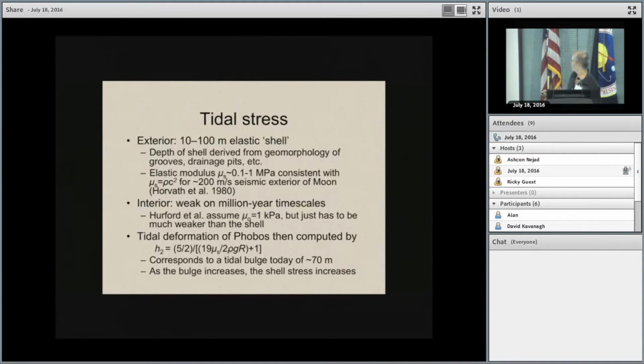The elastic modulus of this shell, let's assume that it's a lunar-like elastic modulus. Horvath et al. 1980 did a study of the seismic properties of the outer layers of the moon. There's like a 200 meter per second sound speed in the outer shell of the moon, which can be interpreted as a low elastic strength in some kind of a regolith continuum. We don't know too much what that might mean for Phobos. I'll get to that in a little bit. The interior just has to be weaker than this on the million-year timescales of tidal evolution. And so you have a weak interior that's free to deform, and then you have a shell that is going to express fractures as it deforms.